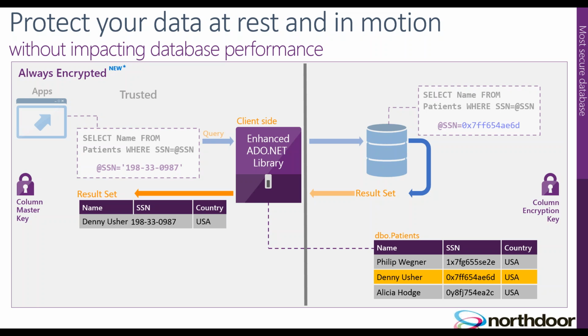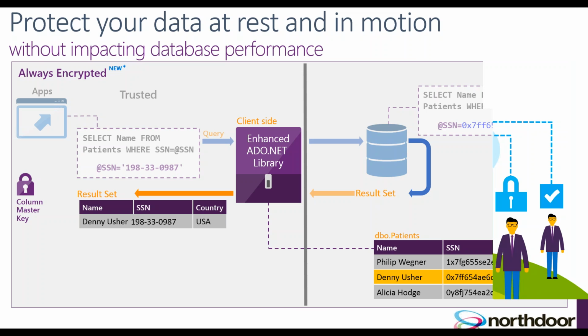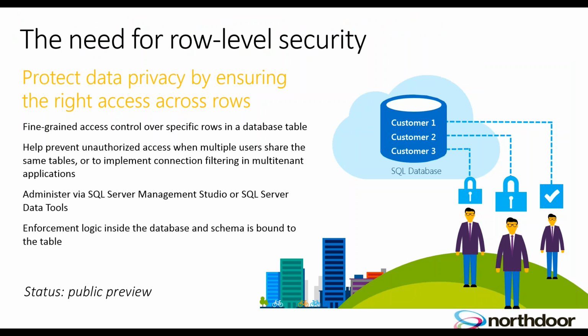But let's talk about some of the other things, like maybe data privacy. One of the things we can do now, and I think this is going to be a fantastic new capability, is we can actually finely control access as to who sees what data from what rows. So it allows us to secure that data even further by saying who can see this data and who can't, who can update that data and who can't. So we've got filter predicate and blocking predicate as two technologies to enforce access to data.